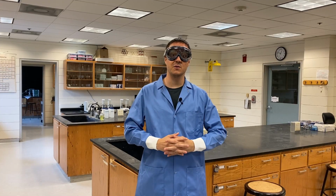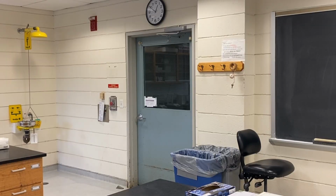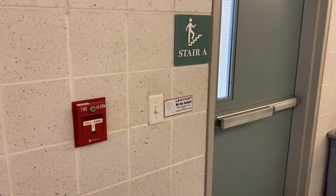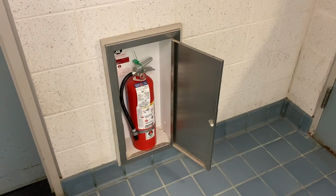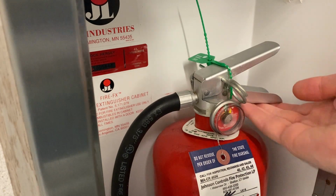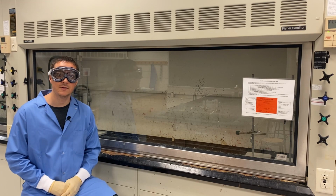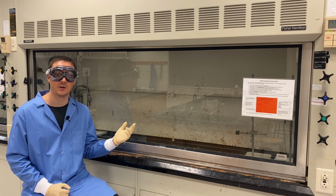Always be aware of where multiple fire exits are. In this room, there are exits to the south and to the east. In the case of an electrical fire, there is an emergency shutdown switch near the door. Fire alarms can be found near the staircase doors in the hallway. Just outside the lab door is a fire extinguisher. It's held from the bottom of the handle and the pin is pulled, after which the top can be compressed to release the spray.